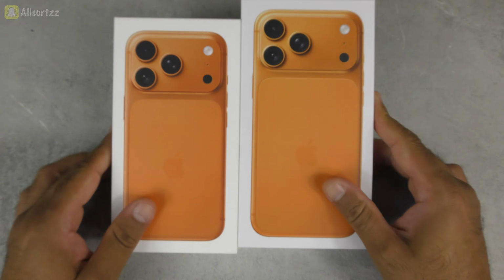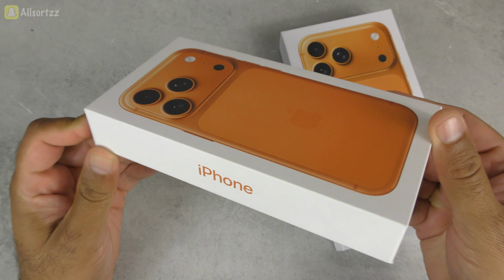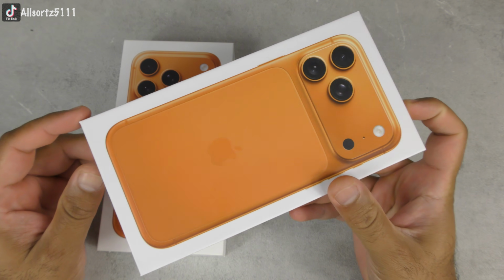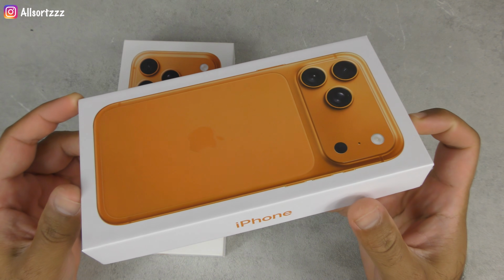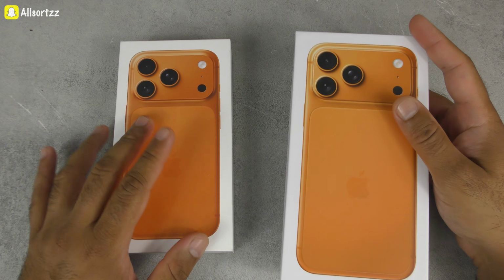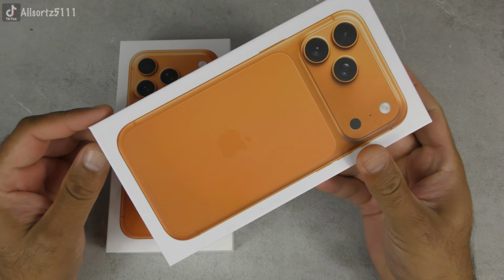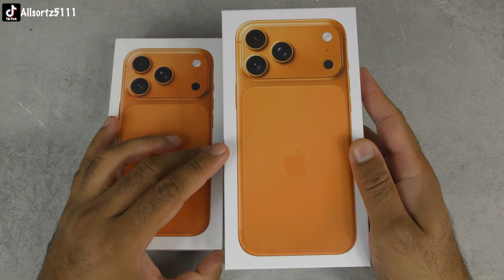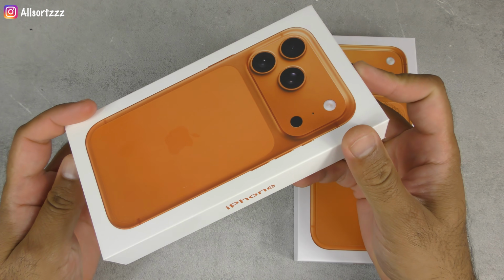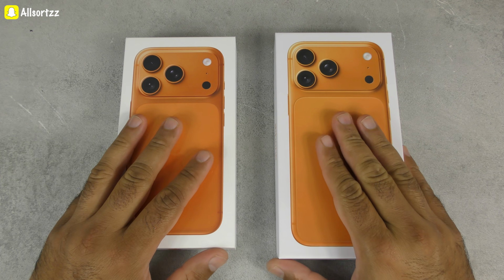Now, to my left here, I have the original iPhone 17 Pro Max in cosmic orange. Now, to my right, I have the iPhone 17 Pro Max also in cosmic orange. Did I say Pro Max? This is the iPhone 17 Pro. Now, the Pro Max is the fake version. So this is the Goophone i17 Pro Max in cosmic orange. And this is the original Apple iPhone 17 Pro. So the one to my left will be the real, the one to my right will be the fake.